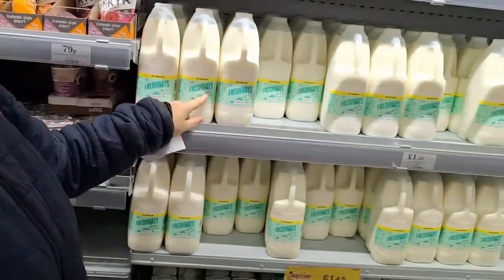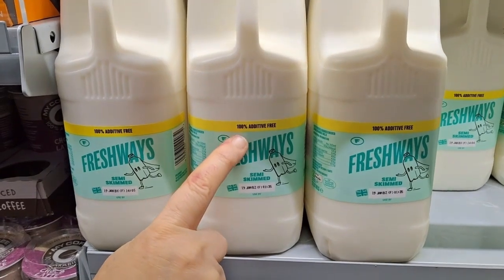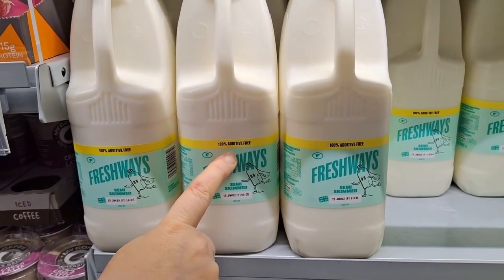This is Freshways milk. Look, Freshways are now putting on all their packaging 100% additive free because they're not allowed to say bovine, so they've got this on everything.